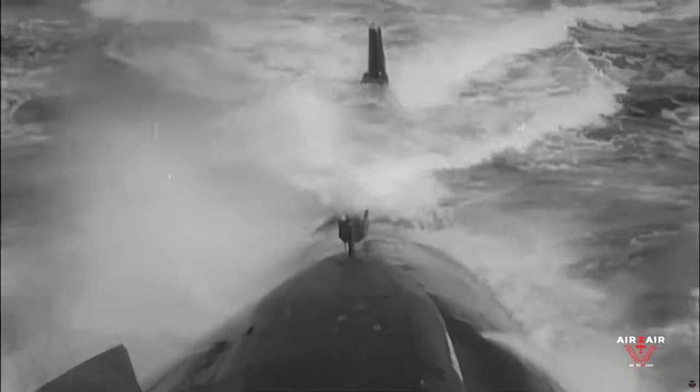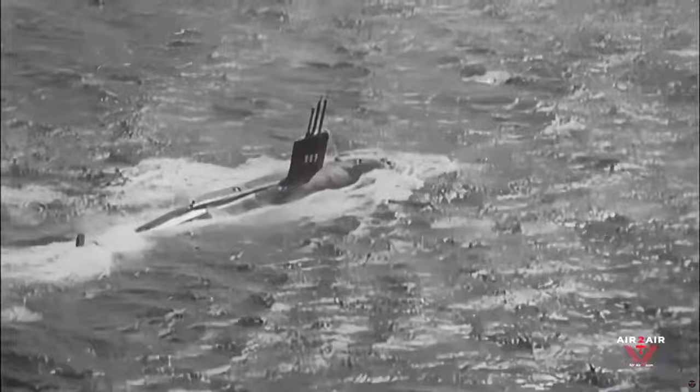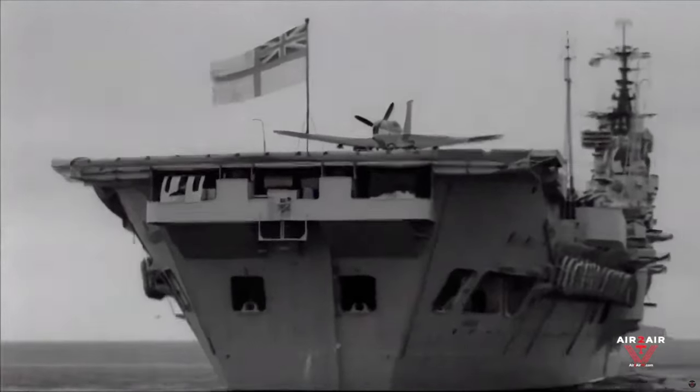As Soviet subs prowl the world's oceans, tracking and destroying becomes top priority. Never has a reliable anti-submarine aircraft been in greater demand. Over 250 units are delivered to the Fleet Air Arm. They serve on the HMS Eagle, HMS Ark Royal, and other carriers.